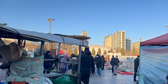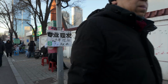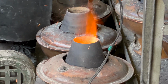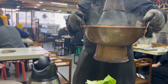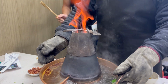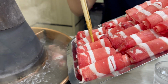Let's go. As we were walking back to our car, we found this sidewalk full of barbers offering really cheap haircuts. Next, we went to this traditional northern style hot pot restaurant. Instead of being heated from a burner on the bottom, it has a funnel that contains hot coals. The top of the funnel literally looks like a jet engine. This type of hot pot is normally served with mutton, and it's cooked almost instantly.